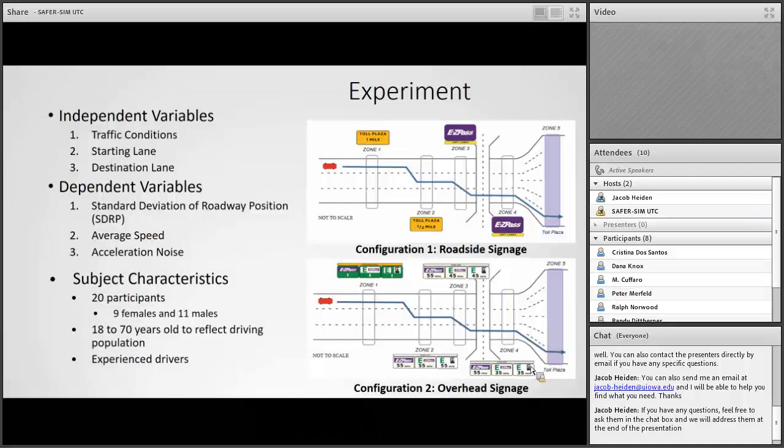So in terms of subject drivers, we had 20 participants, 9 females and 11 males, in a range of 18 to 70 years old to reflect the distribution of the driving population, all with valid driver licenses and at least a year of experience driving their vehicles.